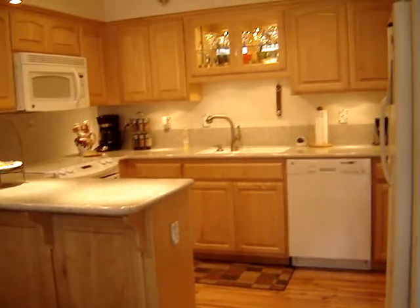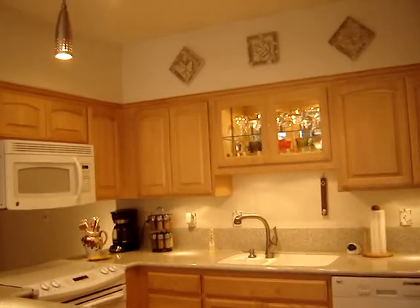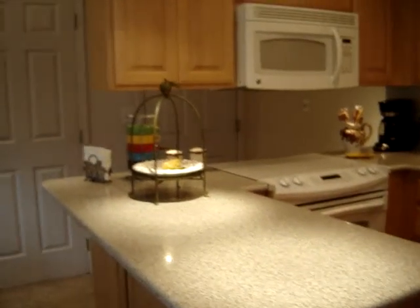Look at this kitchen. Custom cabinets, under cabinet lighting. Beautiful laminate flooring. Corian countertop.